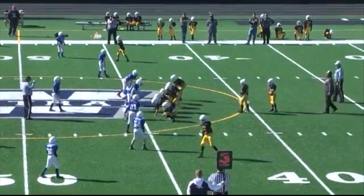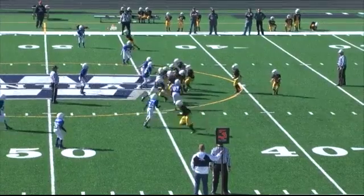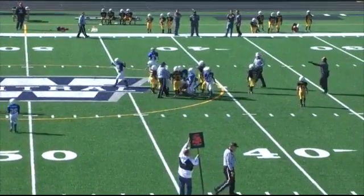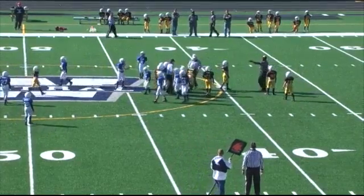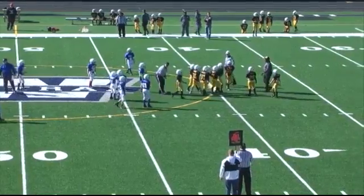And it looks like they're going to line up with an I formation, one wide receiver out wide to each side. Tavon Bowers looks to pitch the ball, but it is snapped, and the Colts burst through the line, take down Bowers, and turn the ball over.